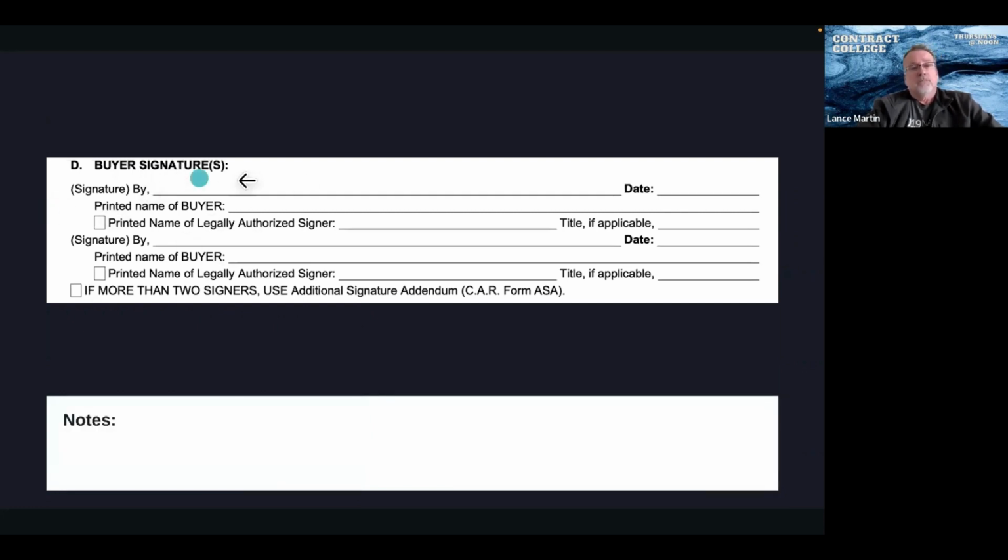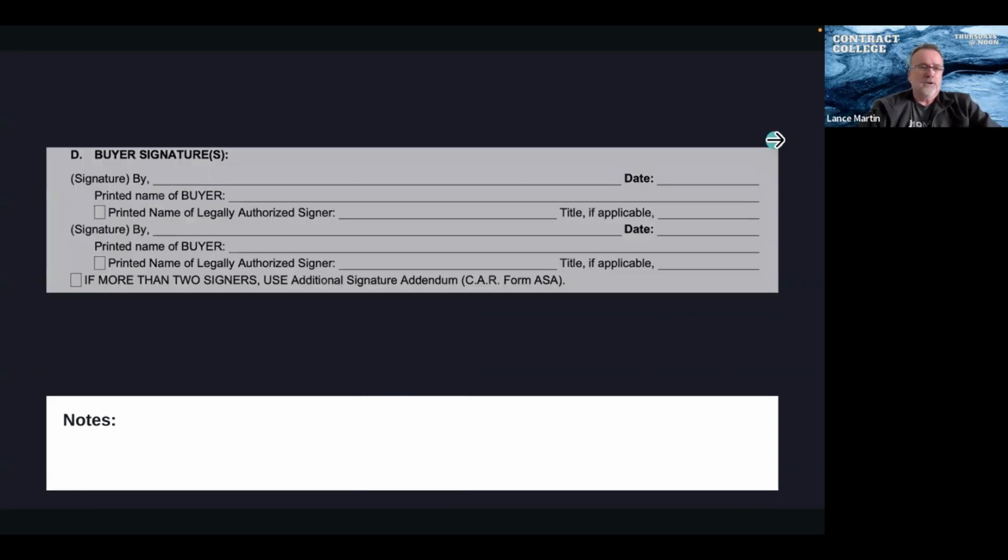Now, where are we? We've got buyer's signature. Buyer's going to sign. Okay, so we've got Lance Martin, printed Lance Martin. Again, if this is a legal authorized signer, I'm going to check the box, name of legal authorized signer. So this could be DLD Partners. And what's the name of the authorized signer? Well, the authorized signer is Lance Martin. All right. If you have multiple buyers, you have multiple lines to use. And again, if you have more than 2 signers, then we're going to use the additional signature addendum. So buyer number 1 will sign, buyer number 2 will sign, then we'll click additional signatures. And I believe the additional signature addendum has space for another 5 signers, if I'm not mistaken, maybe 4. So pretty straightforward stuff. Buyer signature there.